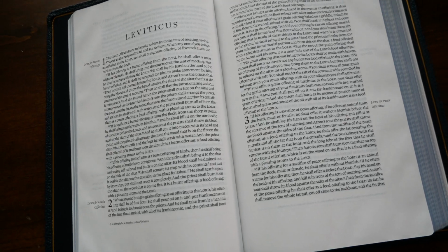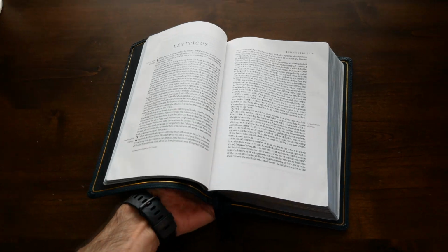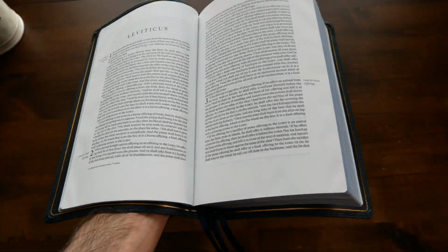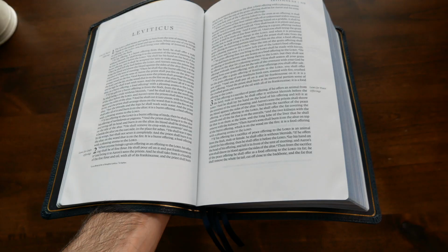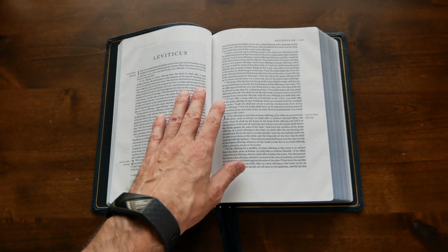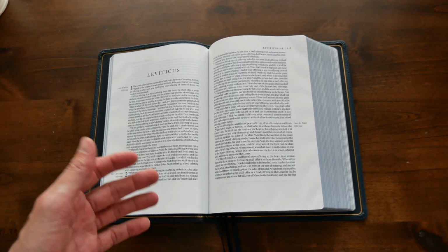I did preach with this Bible, and it holds very well in the hand. It's not a huge Bible. It's not super heavy, and it holds very, very well in the hand, especially because of the characteristics of the cover, which is not super flexible, like I mentioned, and I love that for preaching.